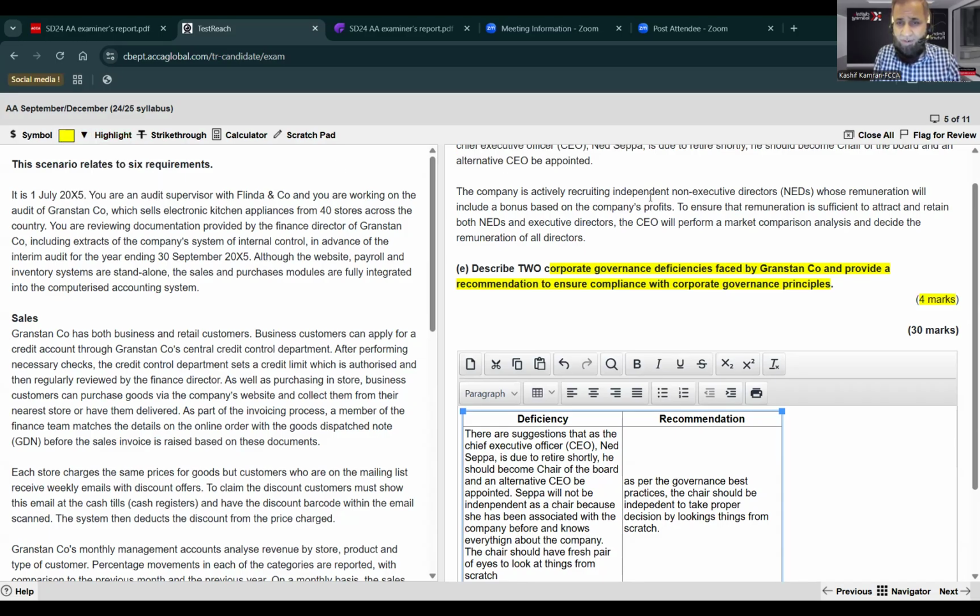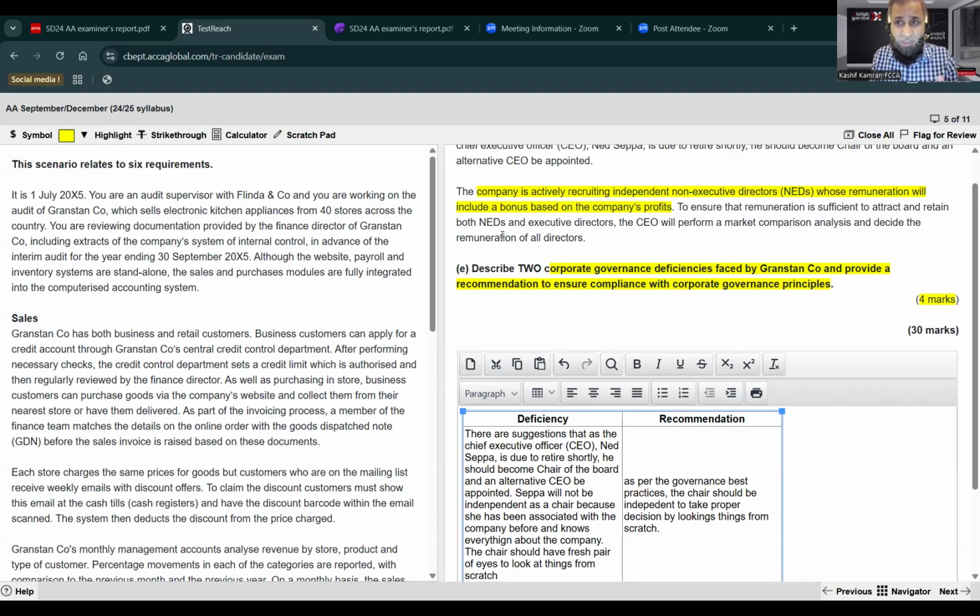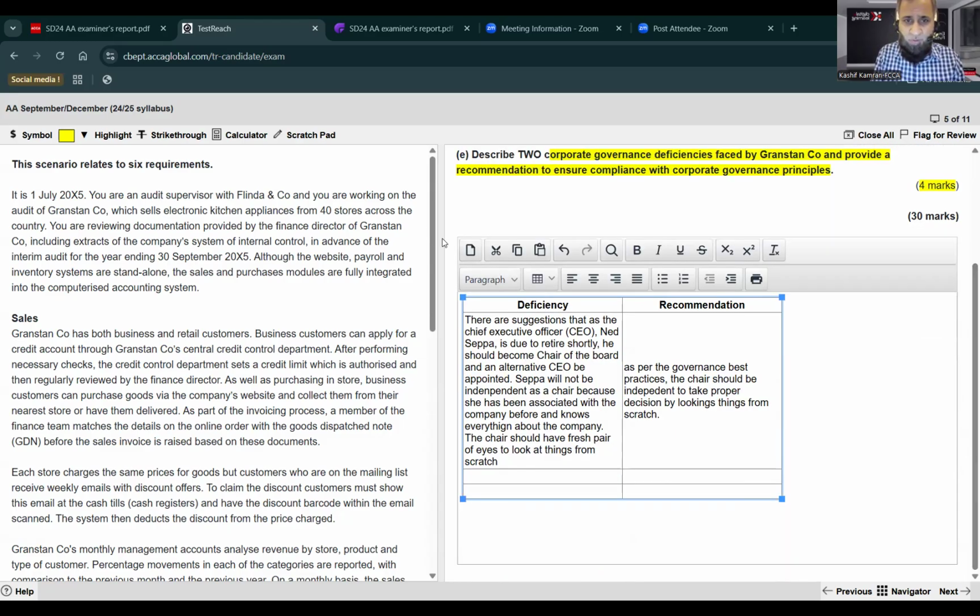And you have a very small paragraph here. The company is actively recruiting the non-executive directors whose remuneration will include bonus based on company profit. How wonderful that is. You know, the NEDs can't be given the bonuses, right? They will have a self-interest. NEDs are only given a fixed fee. If you give bonuses to the NEDs, how will they work? They will have a self-interest. They will not be checking the understatements and overstatements in the profit. They will not be checking the problems in the financial statements because they will be happy with the profit being higher. They will themselves be part of manipulating the profits to keep the profit higher. So that's an issue here, right? I hope you will do justice with corporate governance weaknesses.